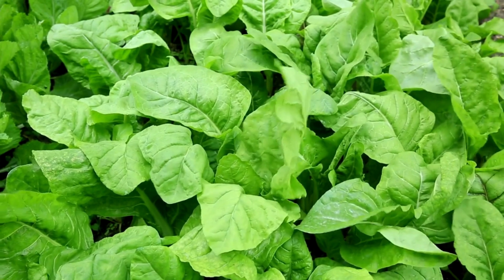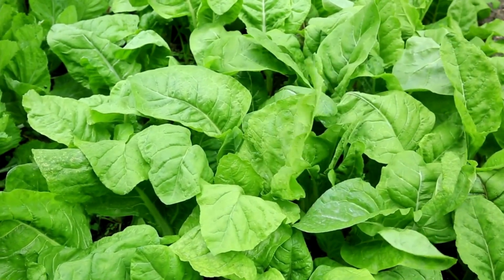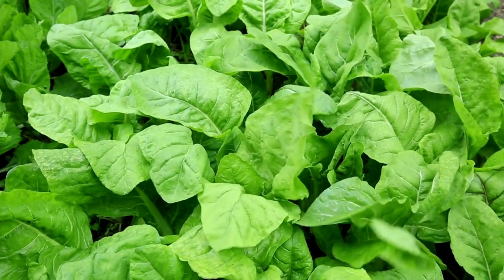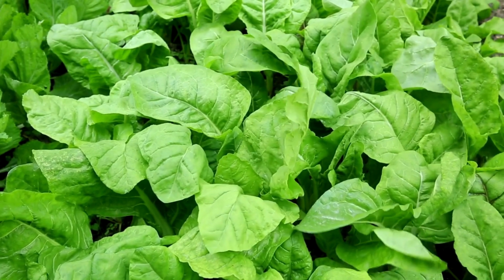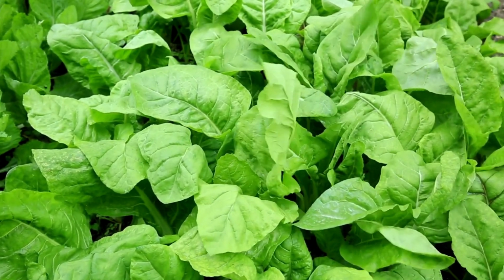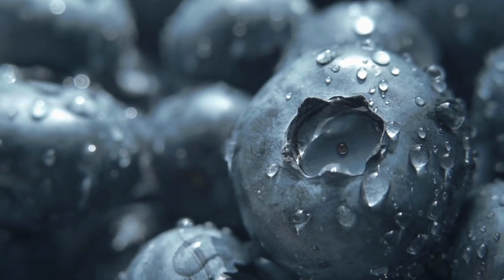2. Spinach. Next, we invite Popeye's secret to the party: spinach. High in iron, it's like fuel for your body's delivery trucks, carrying oxygen straight to your mitochondria. And let's not forget its B vitamins, our little cell's construction crew for energy. Go green, get mighty.